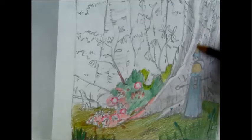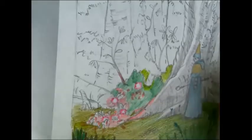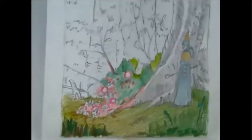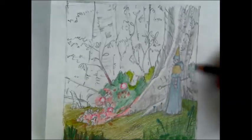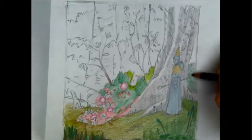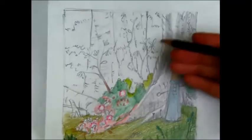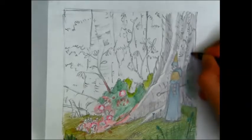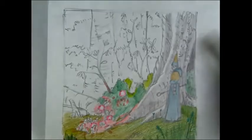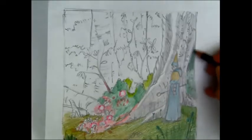A tan for the other color. Oops, I think her hood is blue too. And as we go further back in layers, we want it to get darker, so I'm going to use that gray again, and I'm going to press a little harder so it's darker than the gray on the tree. Put down that first layer, and then I can come back with green or blue or whatever color. It'll automatically be darker just because of that first layer of gray.